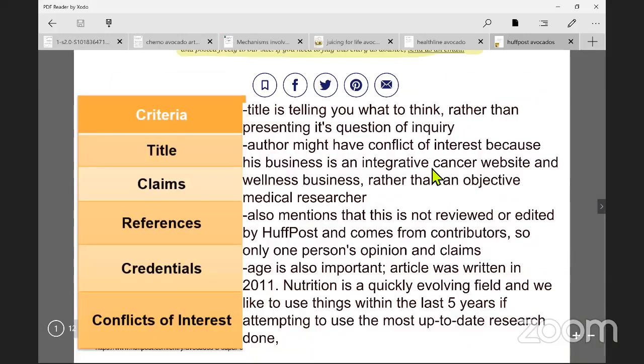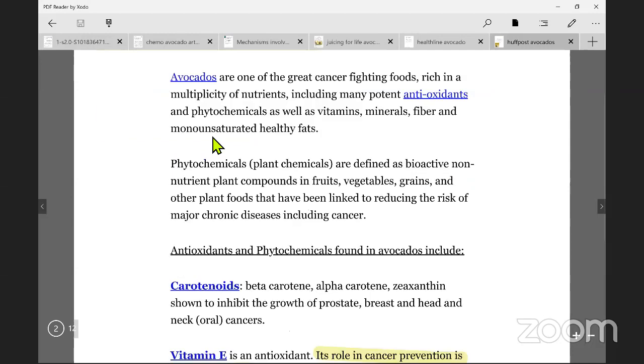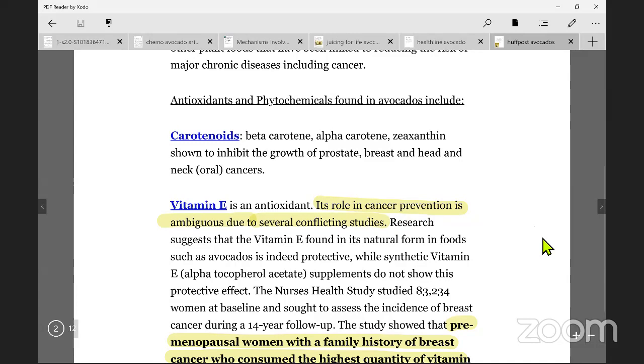So again, we have some similar claims that avocados have a lot of nutrients, a lot of antioxidants, phytochemicals, a lot of things, like in the last article. Talking about the various nutrients that are in avocados, which are all things we do know.